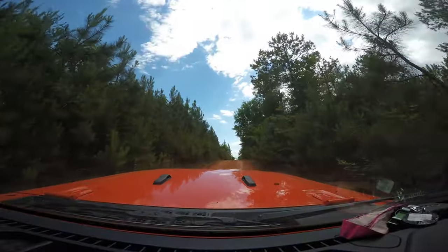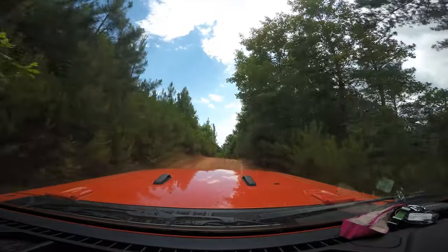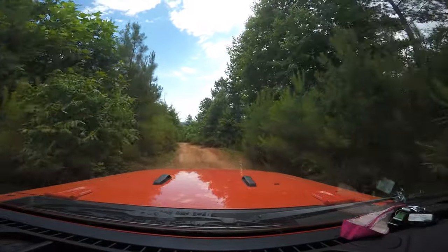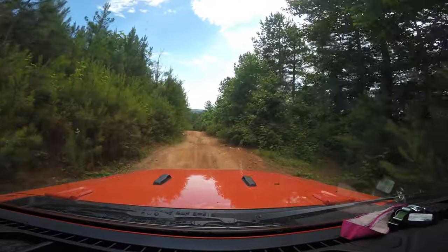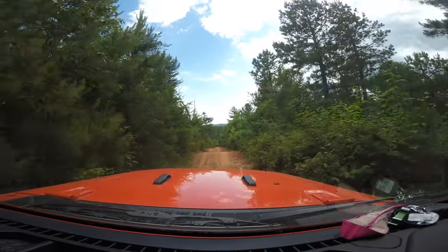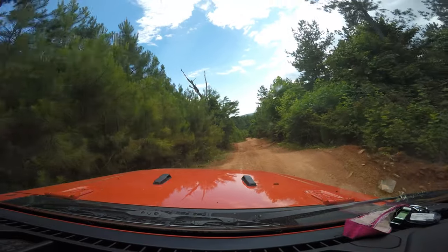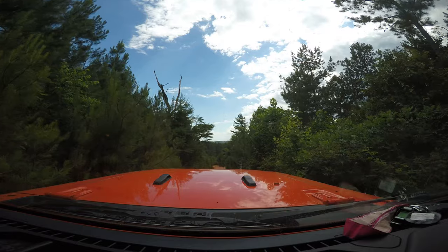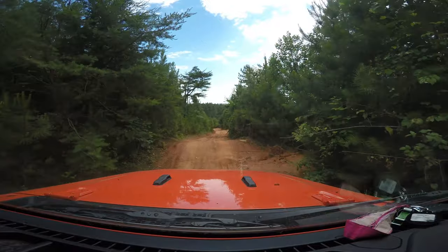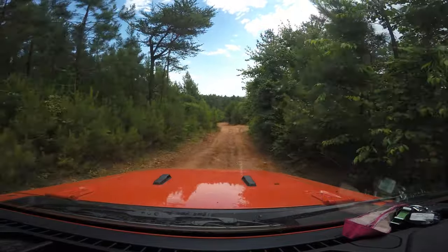Can't really see. Breakover angles. This is where it's nice to have a little more. I think you can hit a couple sweet jumps. All right, the breakover. Let me see if we're gonna hit it. No? Ooh, pretty good. Surprise. I was certain we'd hit that breakover angle there, especially with the running boards.